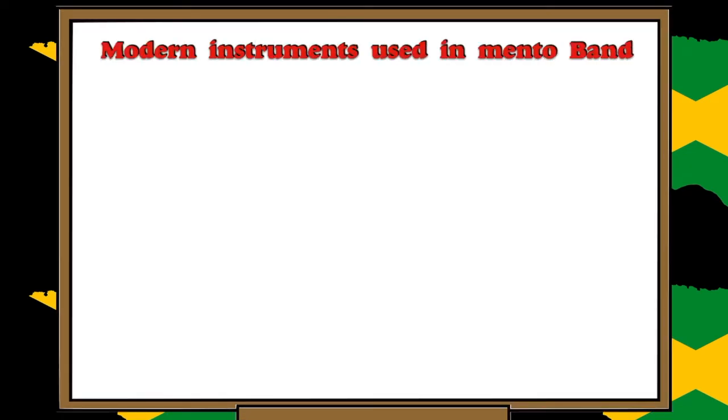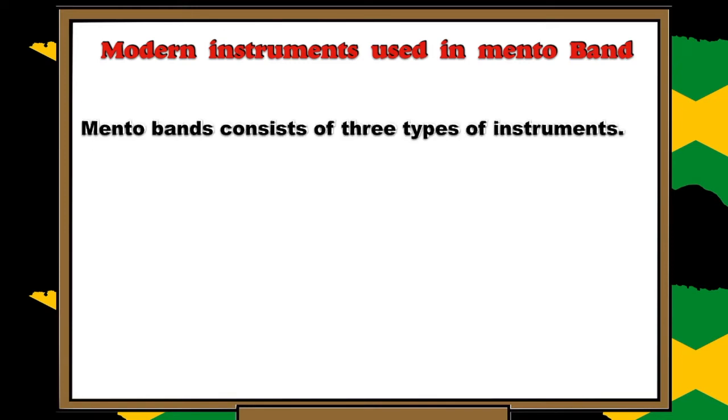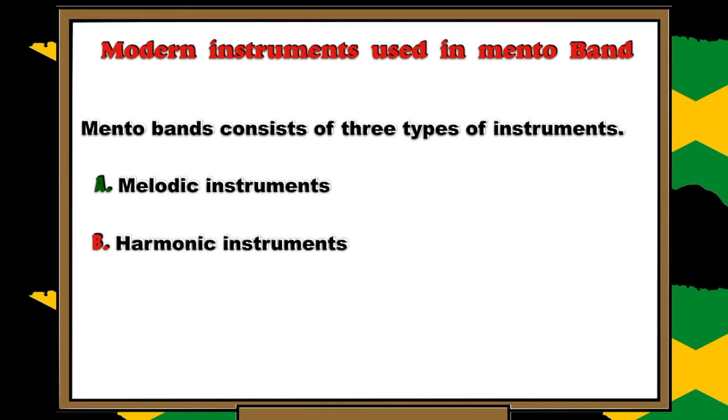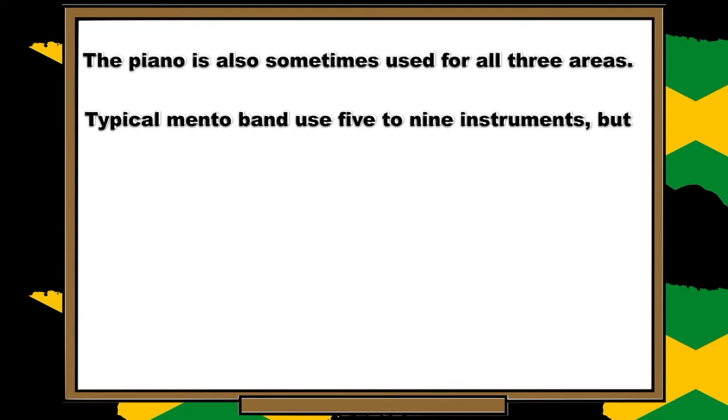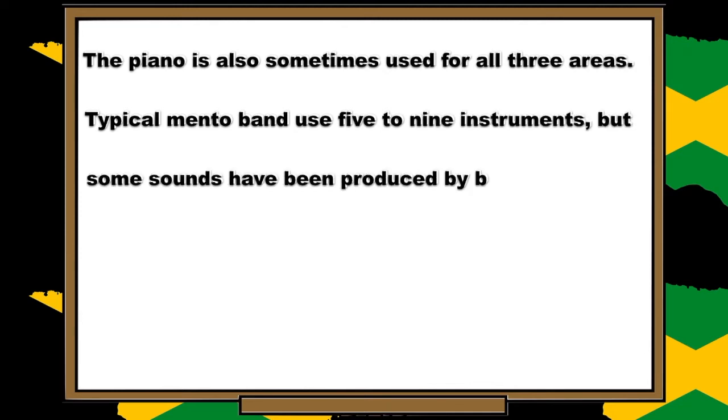Modern instruments used in Mento band. A Mento band consists of three types of instrument: A. Melodic instrument, B. Harmonic instrument, C. Rhythm instrument. The piano is also sometimes used for all three areas. A typical Mento band uses 5 to 9 instruments, but some sounds have been produced by big bands.